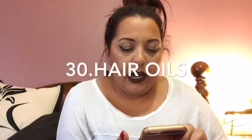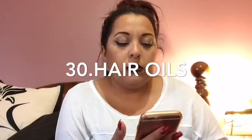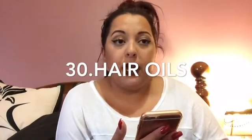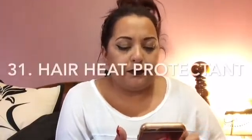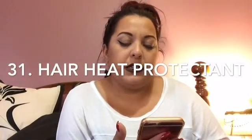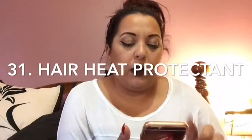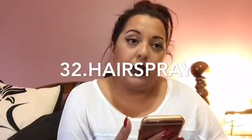30, hair oils. I was at 4 in January. I was at 5 in June, and now I'm down to 3. 1, 2, 3. Yes, I'm down to 3. Number 31, hair heat protectant. I was at 3 in January, I was at 1 in June, and I remained at 1 in December.